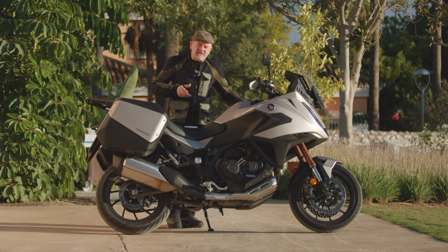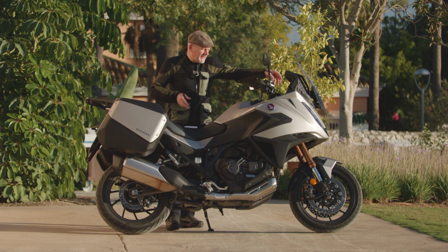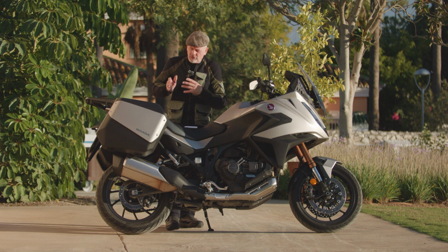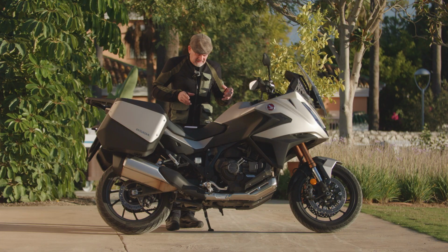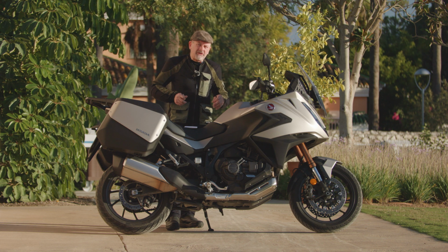There are plenty of factors that make it easy to live with, particularly on a long journey. Protection from the screen's good. The fact that you can adjust it so easily now is a massive improvement. Got heated grips as standard, cruise control, panniers, sort of comfortable seat, big tank range, 200 miles, not a problem. Yeah, it's a friend, it's an ally. It's just what you want when you're spending 10 hours or more on the road. It's a sorted bit of kit.